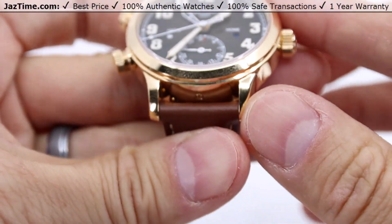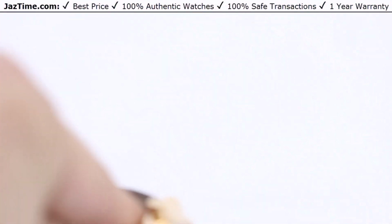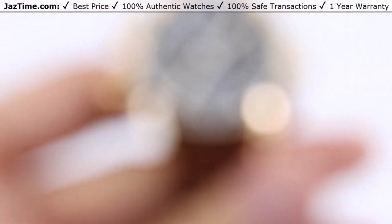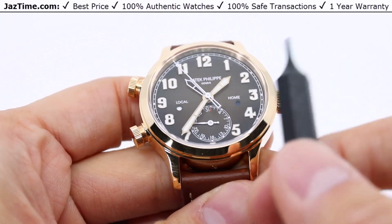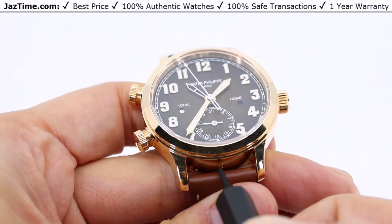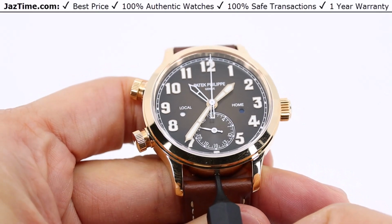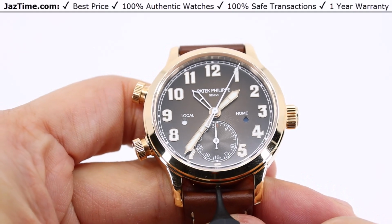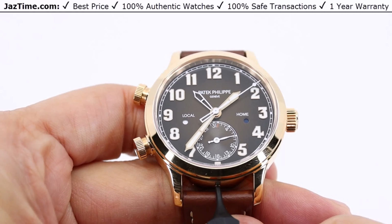There's also a case button here at the 6 o'clock that allows you to adjust the date quickly. We'll adjust it really quickly so you can see it. Little case pusher here. And as I push it, you'll be able to see the date function move clockwise in that sub-dial at the 6 o'clock position.